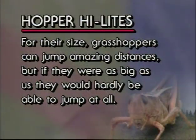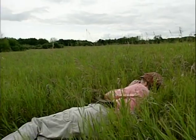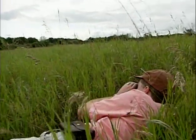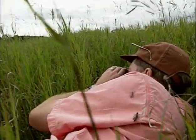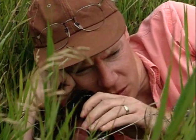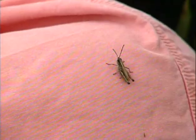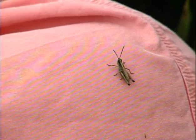For their size, grasshoppers can jump amazing distances, but if they were as big as us, they would hardly be able to jump at all. Where did they get to anyway? There were lots of them here a minute ago. I can almost feel their little compound eyes watching me, and I can't find them. How strange.